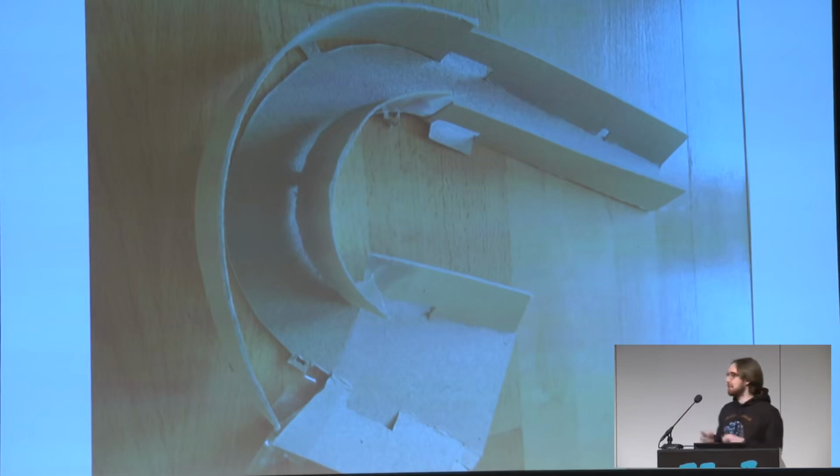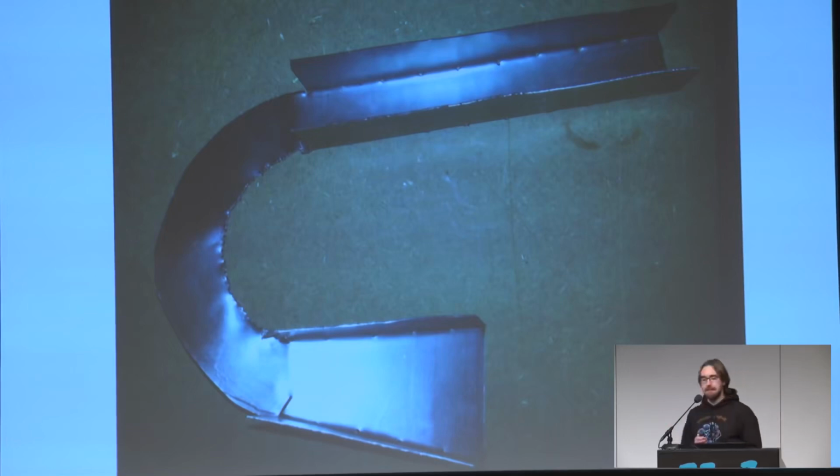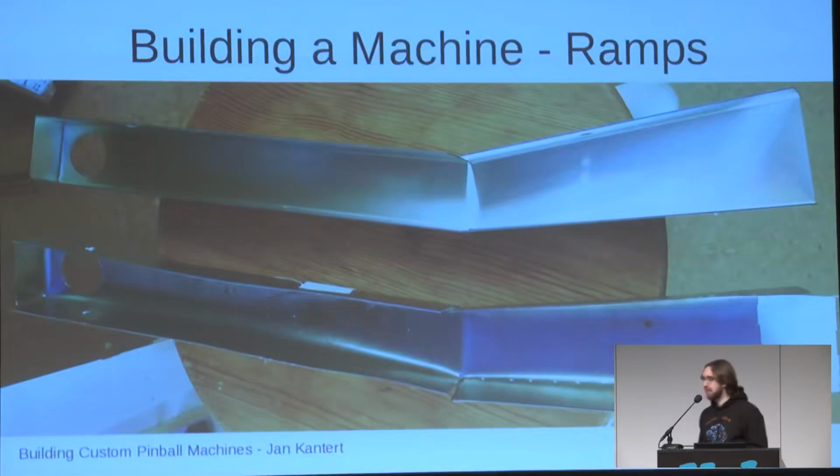Just put them in there, hot glue them, and it will work. Then we cut them by hand. It doesn't look pretty, but it worked even better, especially since it was faster there. And then we went more professional.